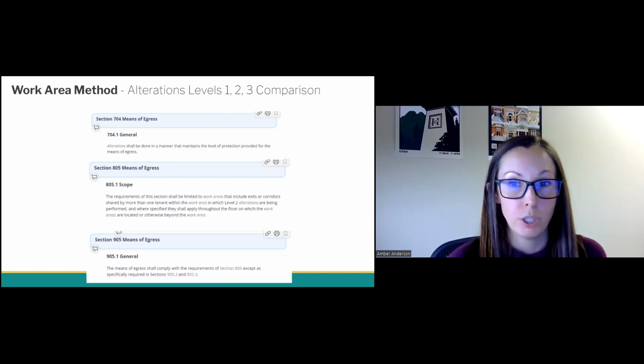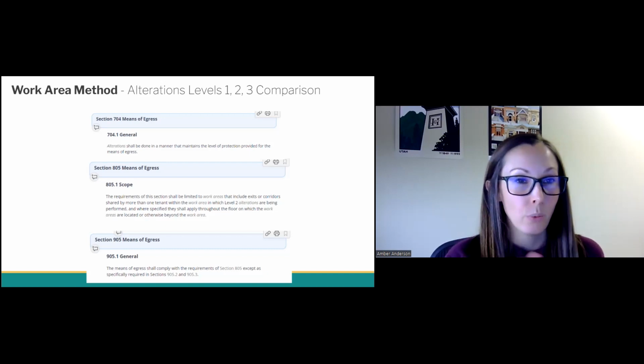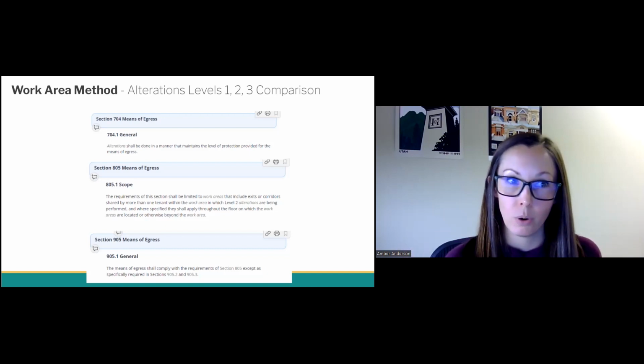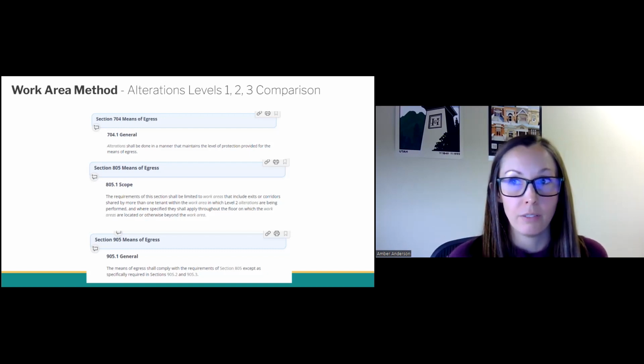If you are at a level 2, you have to update the egress as per the requirements in chapter 8 within the work area, sometimes within the whole floor, but not the whole building. And then if you are a level 3, it's the requirements outlined in section 805, which includes everything before it, but it's the whole building. So you're having to do a lot more work if you are at a level 3 when it comes to upgrading your means of egress.